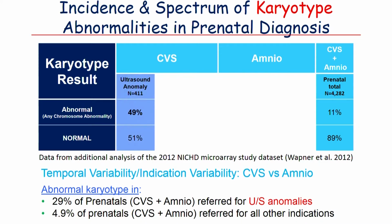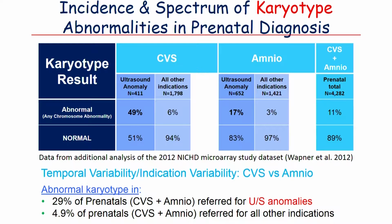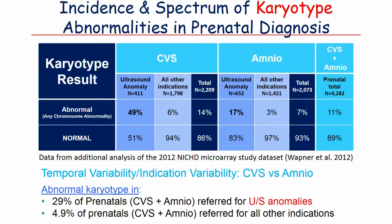So if we break that down even further and you ask the question at the time of CVS, we know that almost half of referrals with an ultrasound anomaly will have an abnormal karyotype. The other half will be normal. And that drops quite considerably down to about 17% at the time of amniocentesis and 83% normal. Then we see for all other indications, primarily age or abnormal screen, about 6% of them being abnormal at CVS and dropping by 50% to about 3% at the time of amniocentesis. And then again, you see everything all totaled up, which I think is not really that useful.